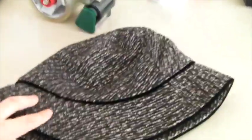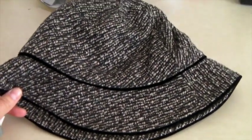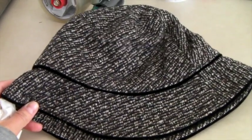This is a cute bucket hat, a women's bucket hat. You might recognize it because I did sell it once before. And the person returned it because it didn't fit her. Which is fine. But I resold it for $30. Hopefully it will fit this person and they will keep it.